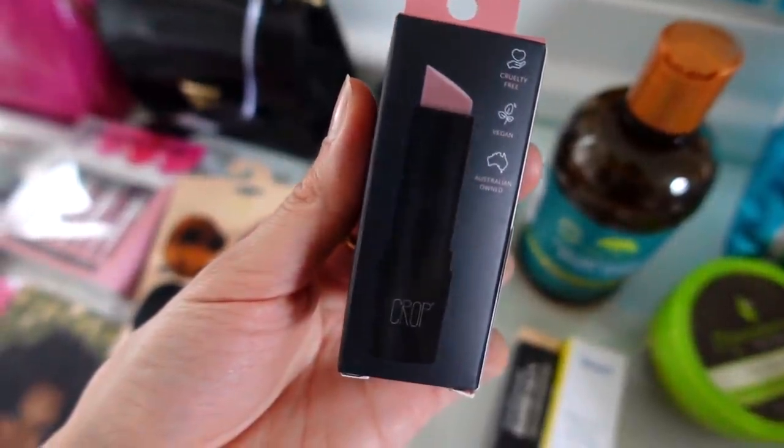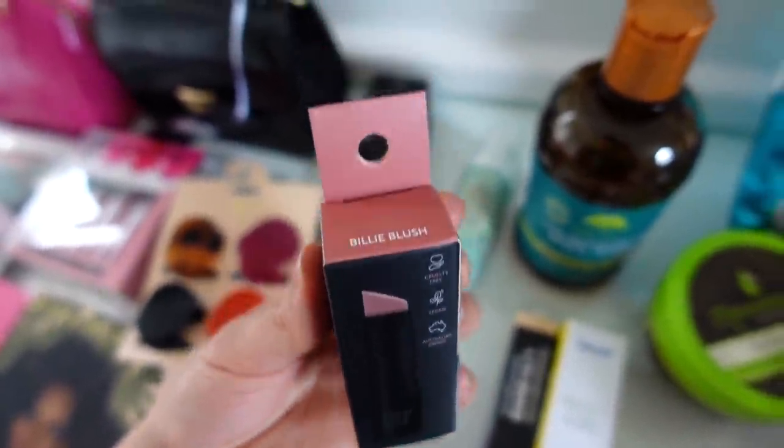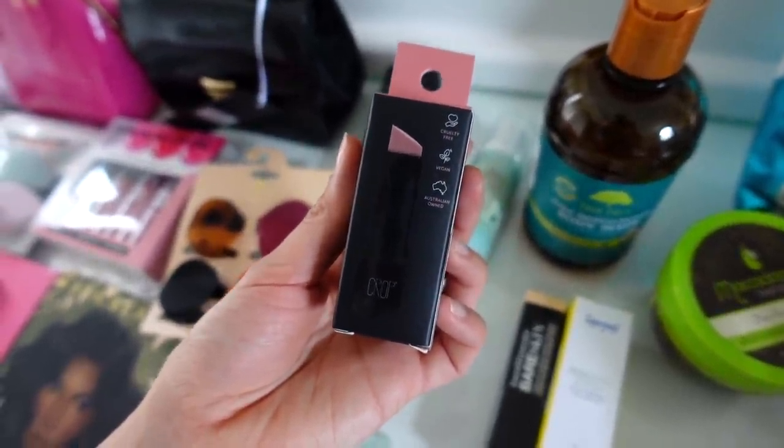And this is another product from the same brand Crop. This is just a little lipstick and this one is in Billy Blush. It just looked really pretty. Just like a good little lipstick to throw in my purse.